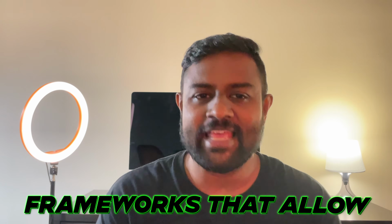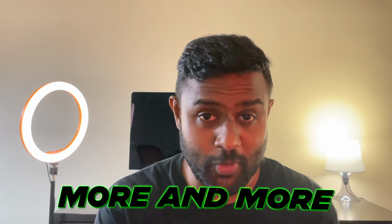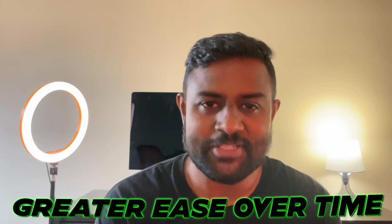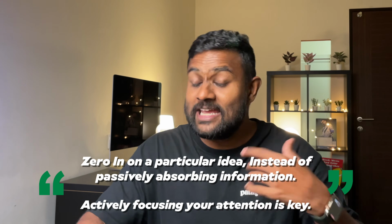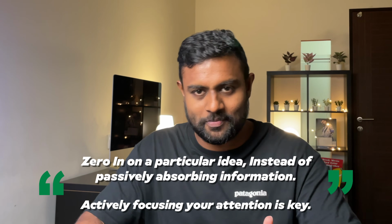While challenging at first, this method builds frameworks that allow you to tackle more and more complex topics with greater ease over time. Alright, let's dive into the 4 steps. So the first one is to choose a concept to learn. First, you have to intentionally select a concept. This lets you zero in on a particular idea instead of just passively absorbing information.